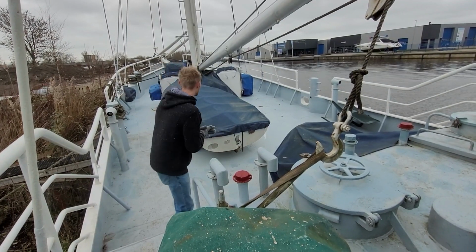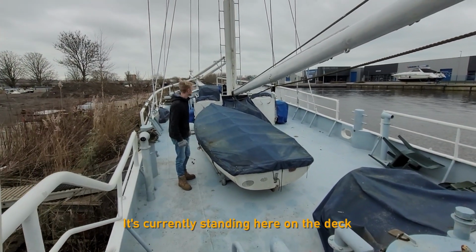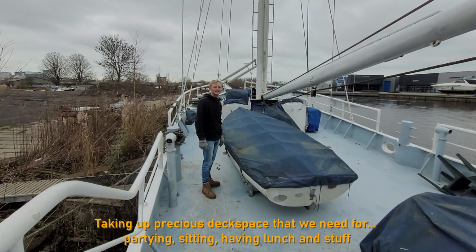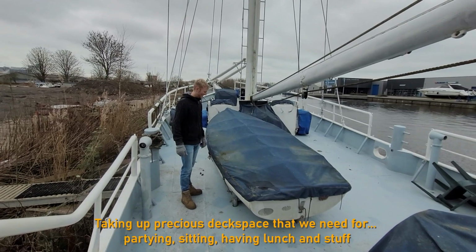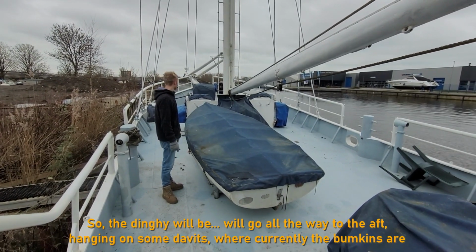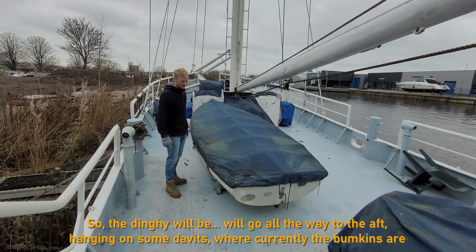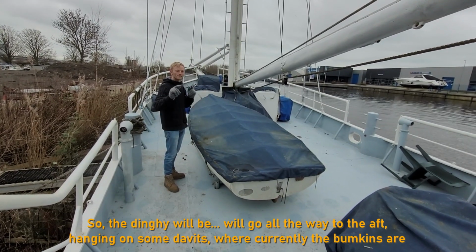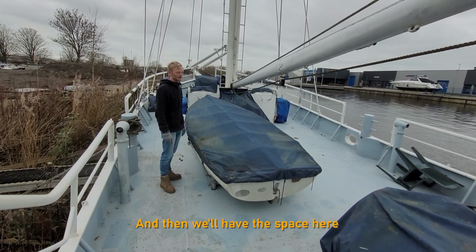Alright, this is our little dinghy. It's currently standing here on the deck, taking up precious deck space that we need for partying, sitting, having lunch and stuff. So the dinghy will go all the way to the back, hanging on some davits, where currently the bumpkins are. And then we have the space here.